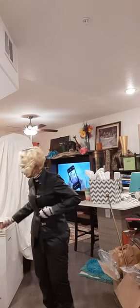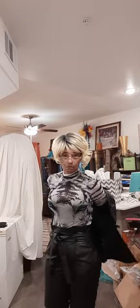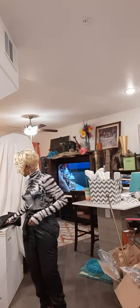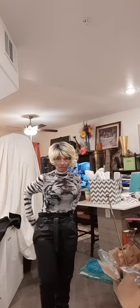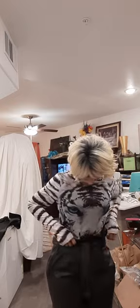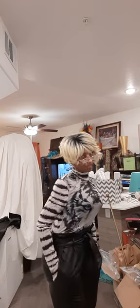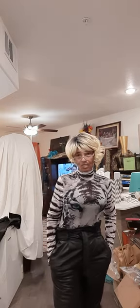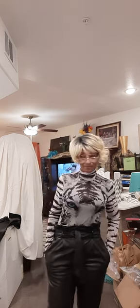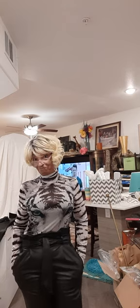And the jacket is from Goodwill. For those of you who have shopped at Goodwill and never looked at the jackets, you should check them out. Sometimes I just can't pass them up. And I can't even tell you how many I bought, but I mean, it's 100% leather, and I like leather.